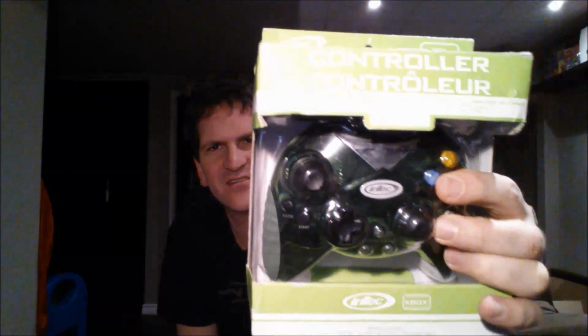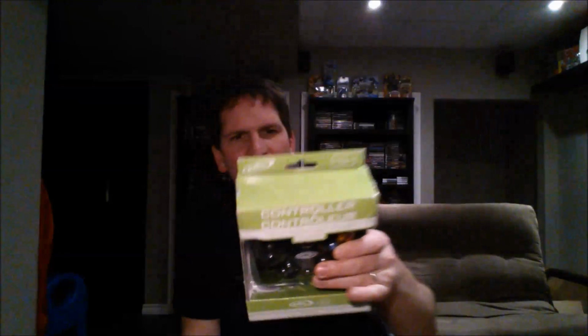So the first one that I picked up, and this was from my Goodwill, was an Initech original Xbox controller. It's a wired controller. This one here is pretty cool just because it has the turbo function built in. I don't know if I'm going to be the biggest fan of these little tiny joysticks that are on here. They're pretty small, but we'll have to see if I like this one or not.